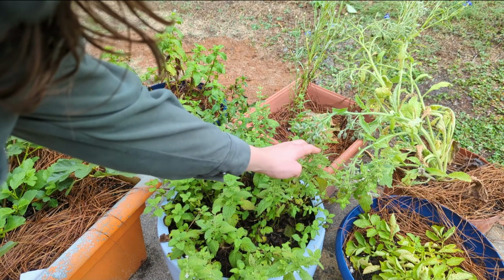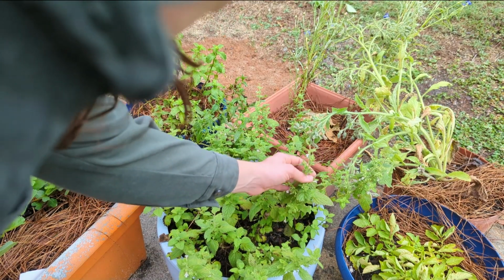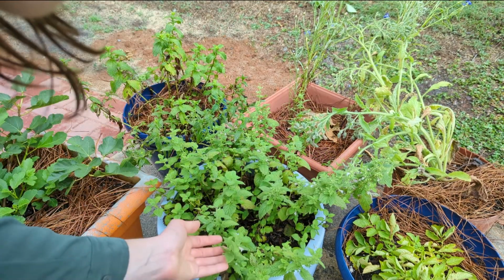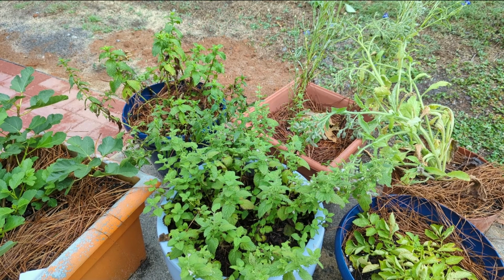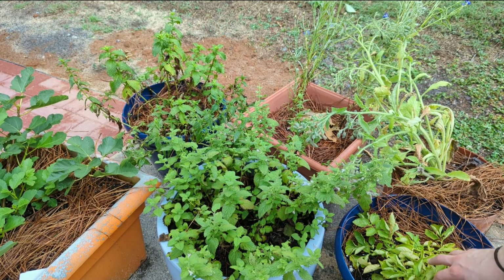I didn't really expect my lemon balm to flower this year because it did not flower last year, but I grew it from seed last year, so this is its first chance, I guess. And then more potatoes here that need to be pulled ASAP.